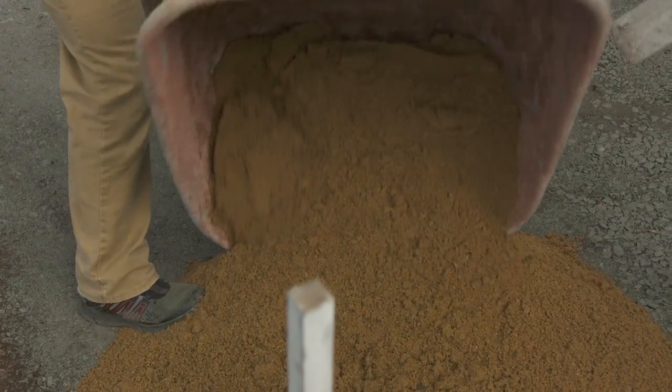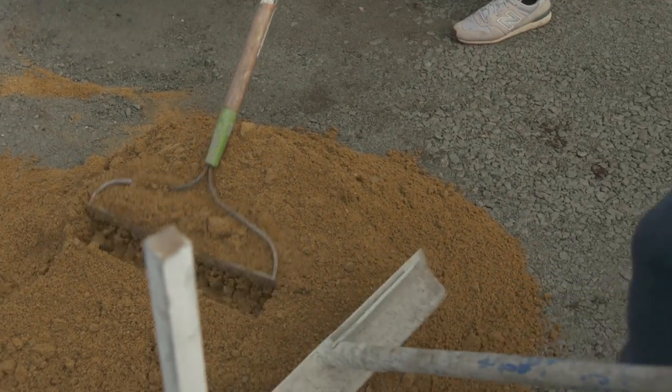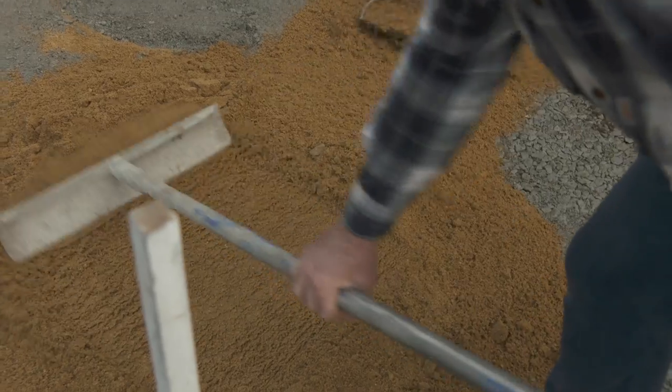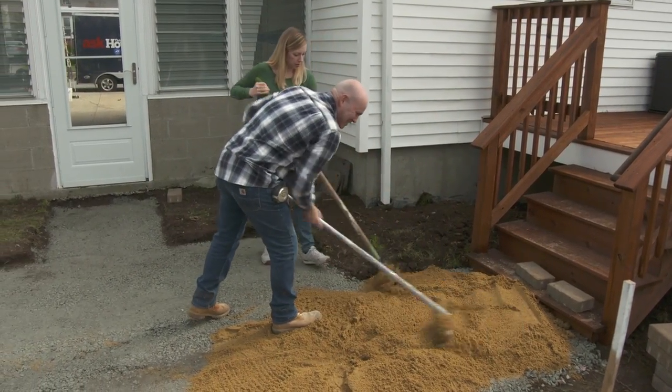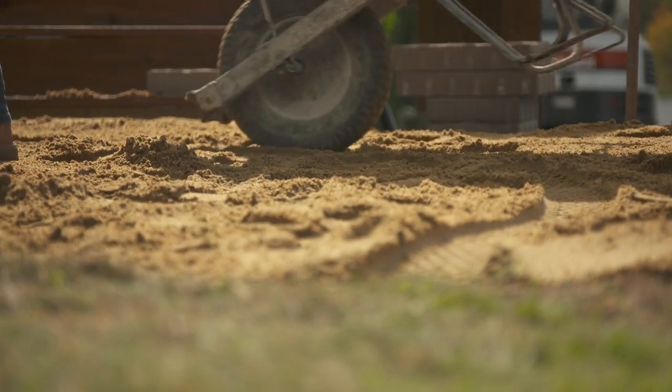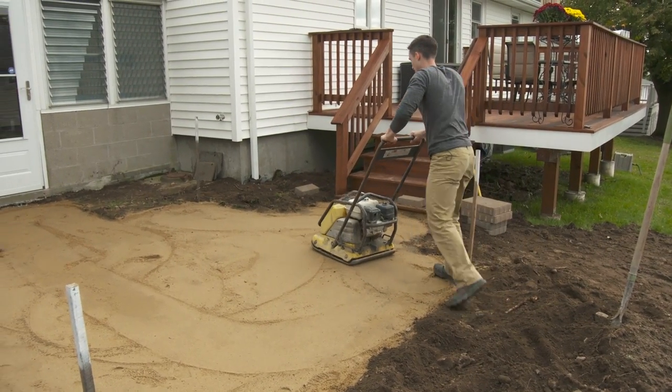Great. All right, you go that way, I'll go this way. What is this sand for? Okay, so this is our final bed of material, and this is what the pavers are gonna sit on. Again, we just level it out with a rake and run the compactor over it.